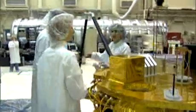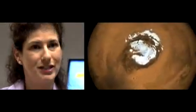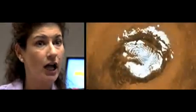We're hoping that we can learn more about the long-term climate of Mars by looking at the ice. We're hoping to understand more about the polar regions of Mars, which is a place we've never gone to.